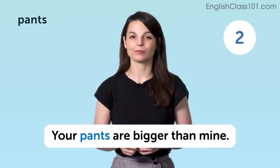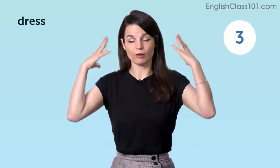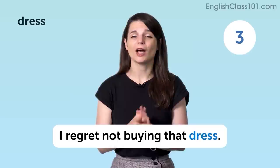Dress. So a dress is something that's worn over the entire body. It usually covers from the shoulders to around the knee area, but it can go further. I regret not buying that dress.